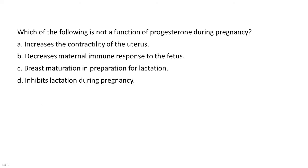Which of the following is not a function of progesterone during pregnancy? A. Increases the contractility of the uterus. B. Decreases maternal immune response to the fetus. C. Breast maturation and preparation for lactation. D. Inhibits lactation during pregnancy.